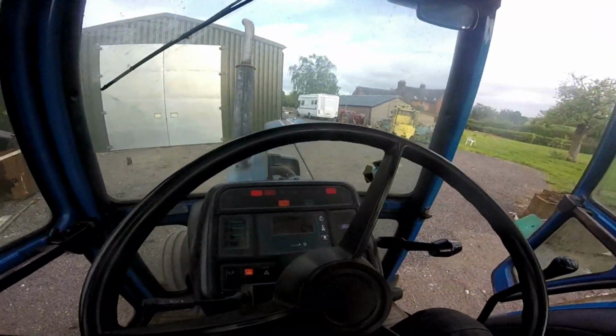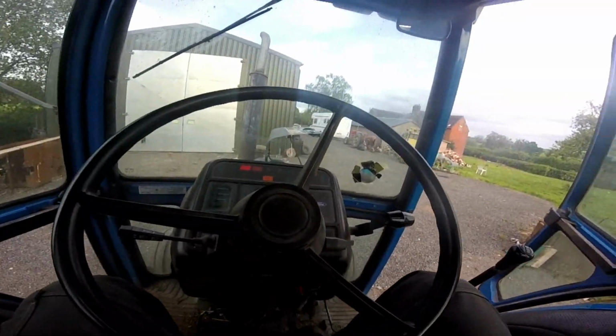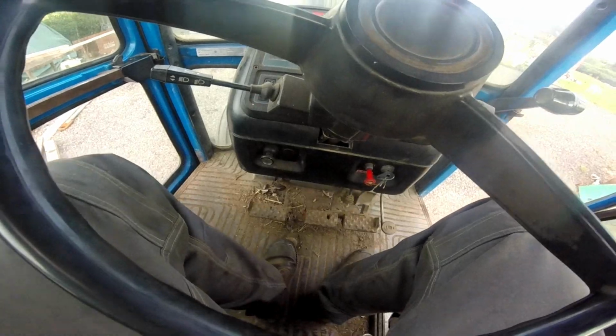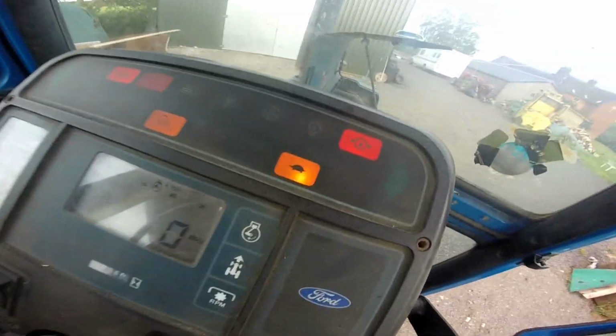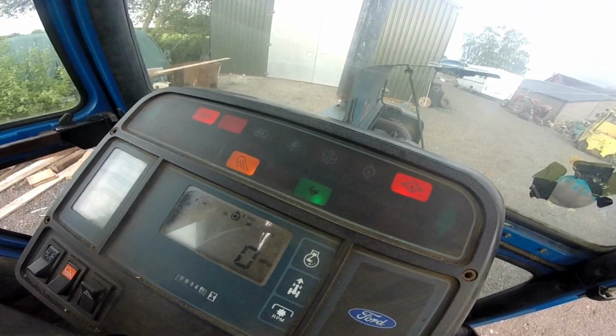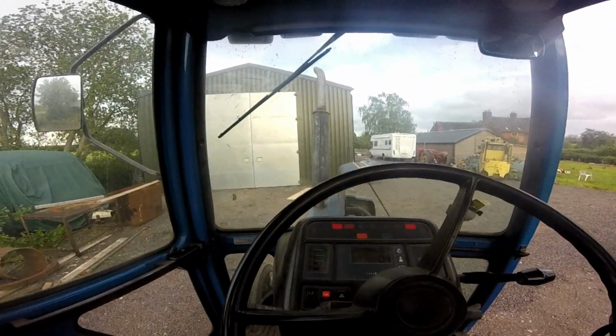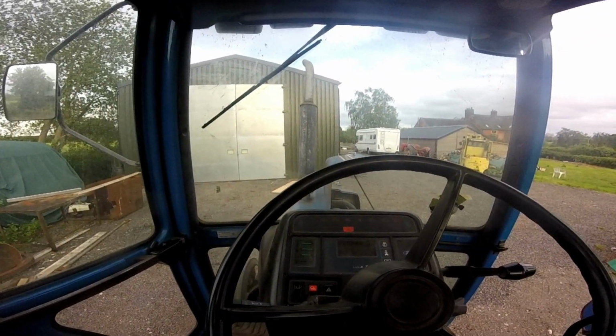So what we'll do is we'll turn it on. So you've got clutch, brake, accelerator, and this is your rabbit and hare. If you can just see it there, you press it down. So as I press it down, it's on tortoise now. Press it again, goes to hare. So we'll just fire it up. Now it has ran, so it's not cold.